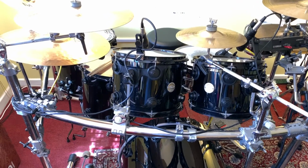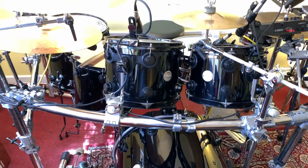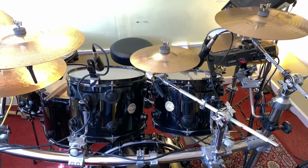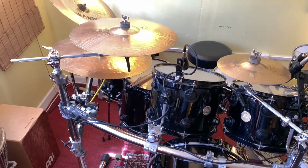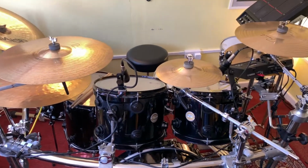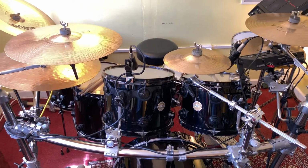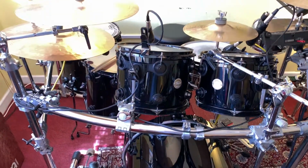Okay, so this is the acoustic kit. It's my lovely DW Collectors, built in 2012, with Paiste cymbals. I think I've got all the cymbals out at the moment; there might be some more in the case. I'm just going to take you around the other side of the kit so I can give you a bit of a tour and show you what we've got.